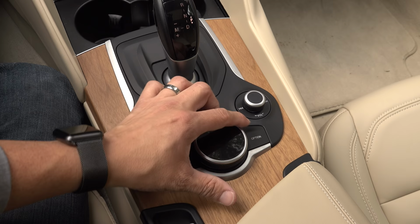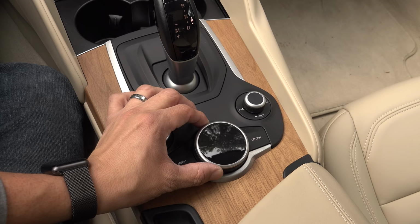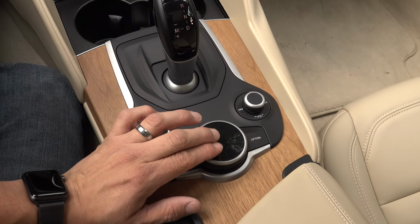There's an option button and then a menu button that takes you back to the main menu in the system. Although this looks like it might offer handwriting recognition or finger writing recognition because of the large size of the dial, this does not offer that feature.